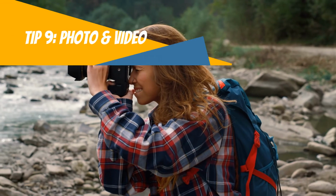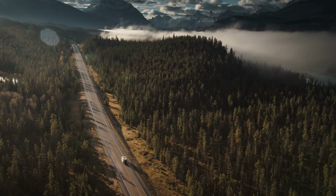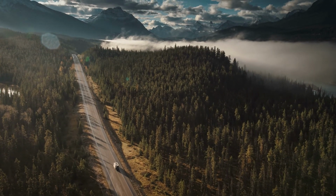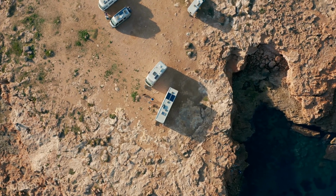Tip 9, hire a professional photographer and videographer. If you really want to make sure your campground looks its best, hire a professional photographer. They will know how to take pictures and videos highlighting all of its best features and making it look more appealing to potential buyers.